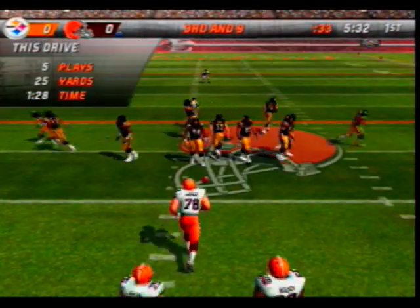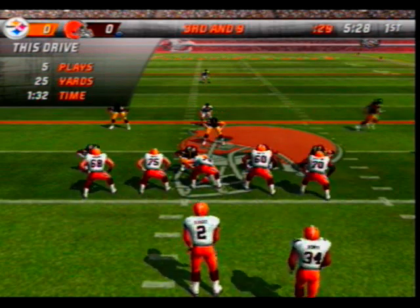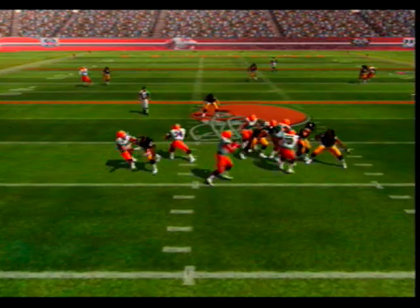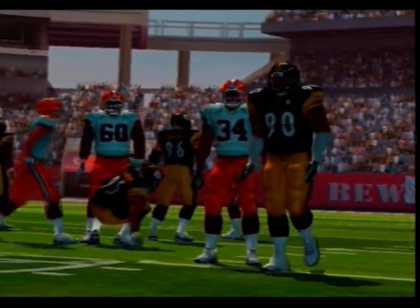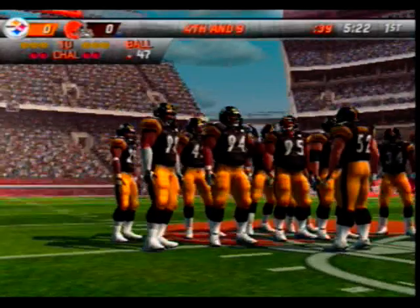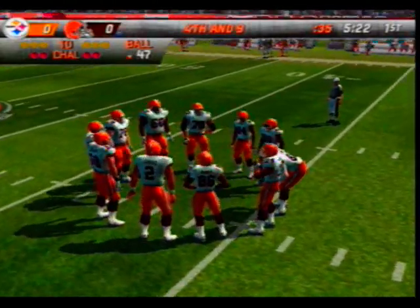Third and 9. Ball on the 47-yard line. Rick out of the gun. Closing in. Going for the deep man. He was pressured as the defense forced the issue. Yeah, and that's something the defensive coordinator mentioned in practice this week. Making the quarterback throw the ball before he's ready to throw it.